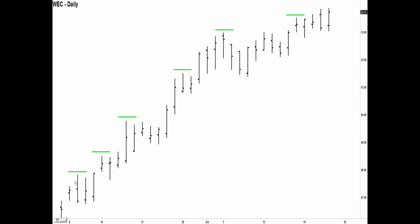So all you have to do is know that every time you see one of these, and if you break through, that's going to be your buy point. Now, what we tell most of our traders is to buy at the very beginning, and look at that's where you have the most bang for your buck.